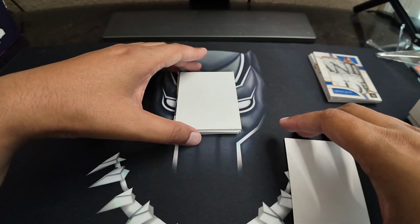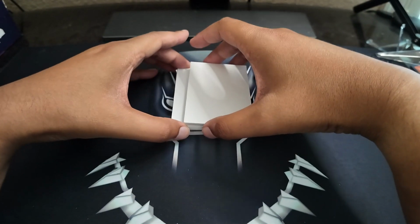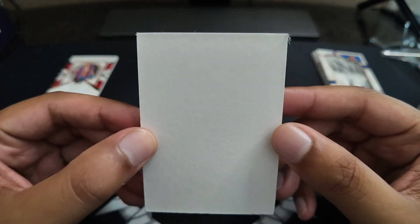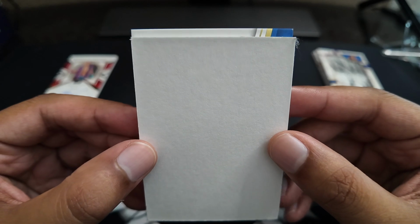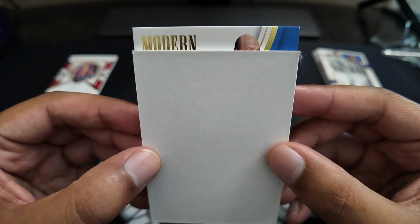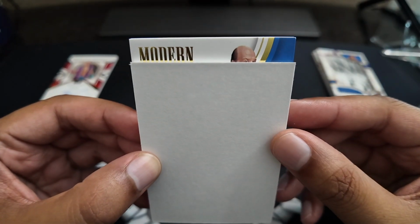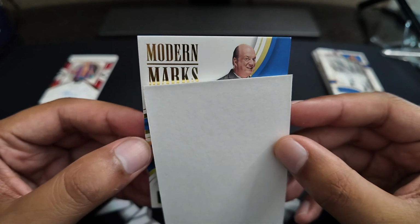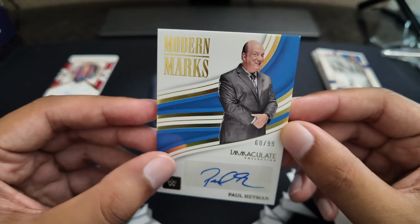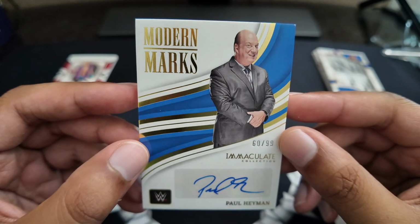Let's see here. Just gonna do this. Keep interchanging here. Second auto. Oh my god, I already see it. Ooh, there's only one person with that old shiny bald head. It is a Paul Heyman autograph. Interesting. Okay. Paul Heyman autograph out of 99.